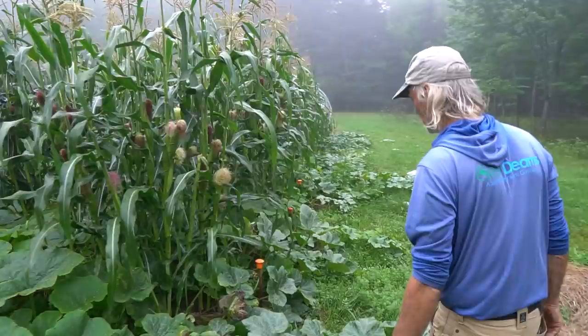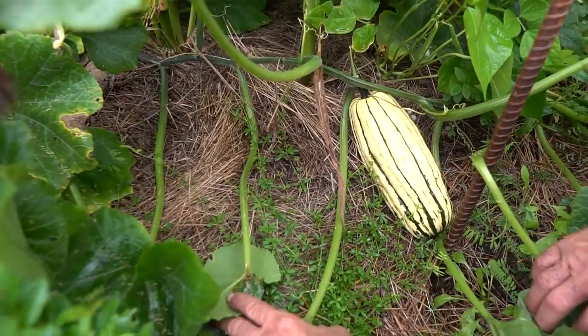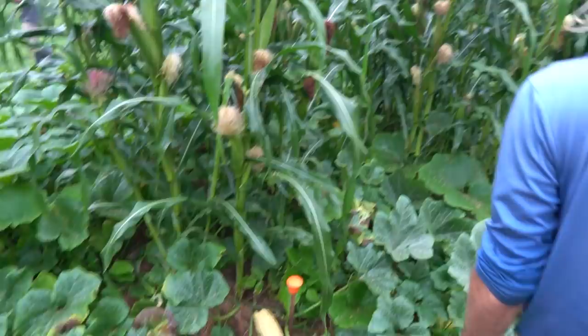Oh, it's the biggest one yet? I bet that's a 2.5 pounder. The first year greenhouse. Yeah. Wow. Look at all this abundance. It's crawling out of here, Jim.